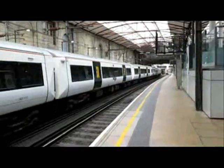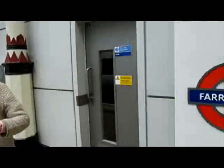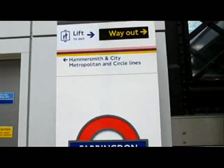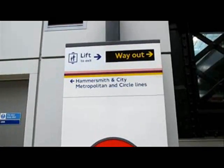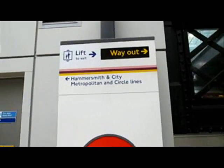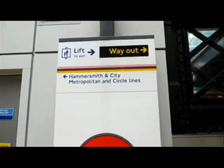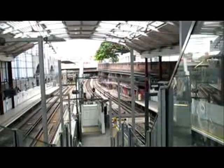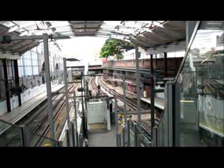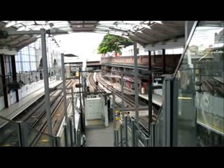Okay, so we're starting our journey at Farringdon, and this is the opening for our underground trains, which is the Hammersmith and City, Metropolitan and Circle lines, which are actually here at Farringdon on the surface, but eventually we will go underneath London with the worms. To the left is Thameslink, and to the right is the underground network.